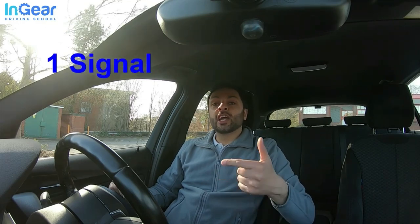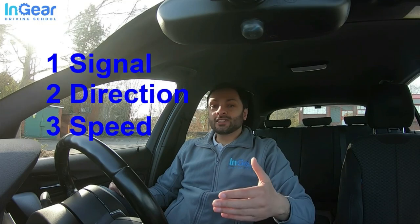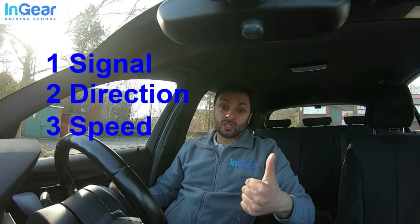So the three key points to remember on when you need to check your mirrors are before you signal, before you change direction, and before you change your speed. So let's talk about signal one first, which is MSM, which stands for Mirrors, Signal, Maneuver. So for example, you're driving along and you want to take a right turn at a junction. So you would check your mirrors, center and then right, and then indicate, and then you would turn.